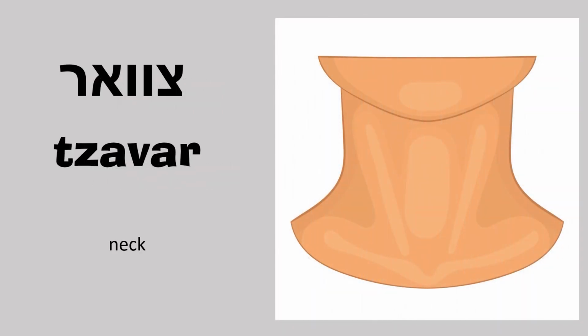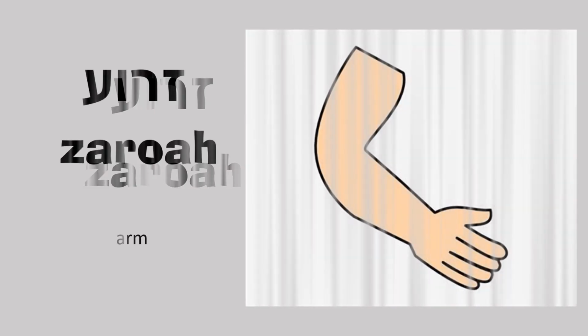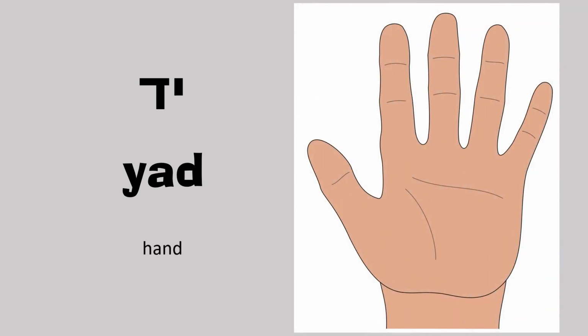Savar. What is savar? Neck. Good job. And katef. What was that? Shoulder. That's right. Zaroa. What is zaroa? Arm. That's right. And yad. Do you remember what yad is? Hand. Good job.